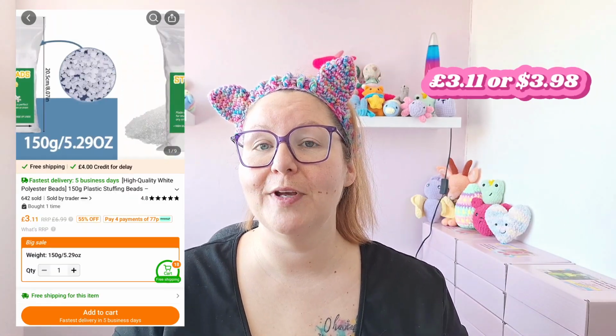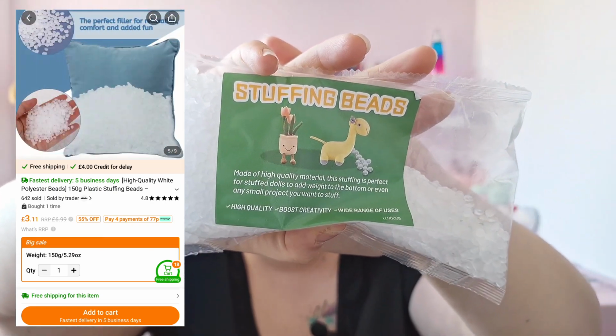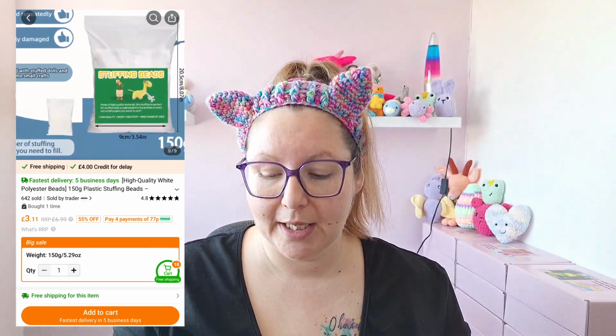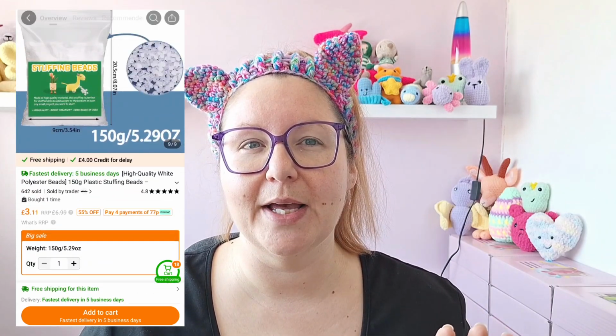So those are the two prop items. Next we go to our stuffing item. Now this is something I've never used before and it is stuffing beads. So these are basically, you put them in the bottom of the plushie and they'll weight the plushie down. Now I've never used anything like this before. I am curious to see if we can get a little bit of a Beanie Baby kind of vibe.